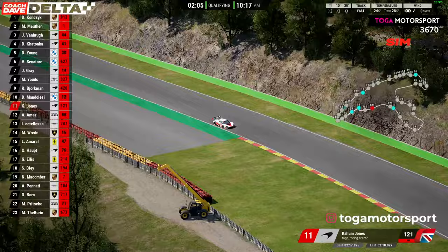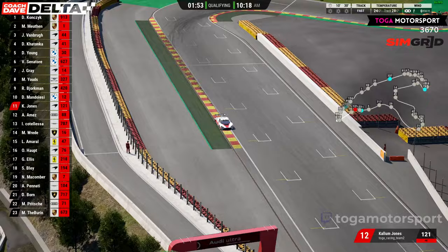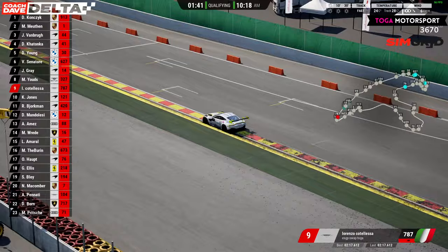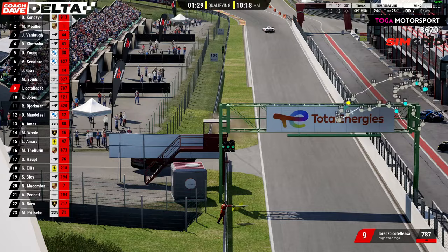As Callum Jones now only has a few corners left, he's up on his previous best time. He's sitting in P11 as of right now. I wonder if he can improve. Yes, he can. Only by 2 spots, however, but that is still inside of the top 10. As Matthew Judes here and Lorenzo Cotelesa are sitting on identical lap times as well here. We've seen it once before today. They are both on 217.612.